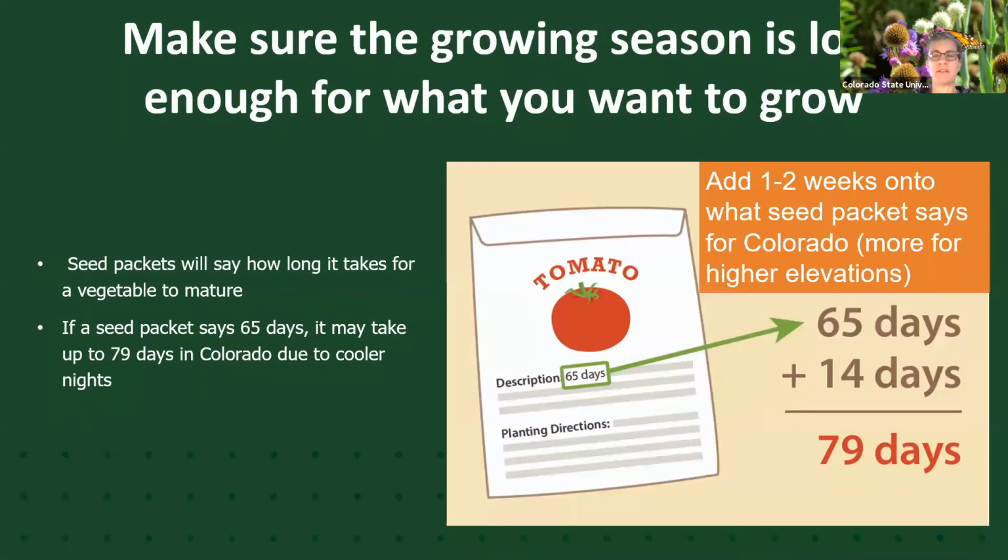Another thing to think about, so this is the length of our growing season, is that if you want to grow a particular vegetable, make sure that the growing season is long enough for what you want to grow. And you can find this information on the back of seed packets. It'll say how long it takes for a vegetable to mature. So in this particular case, we've got a tomato plant, and it says that it is 65 days to maturity. So that would be from when you plant the plant out in the springtime.